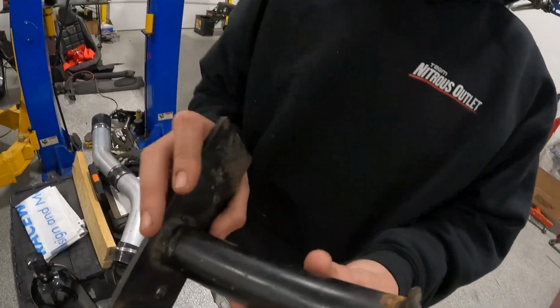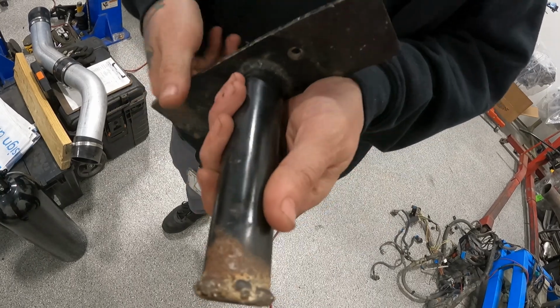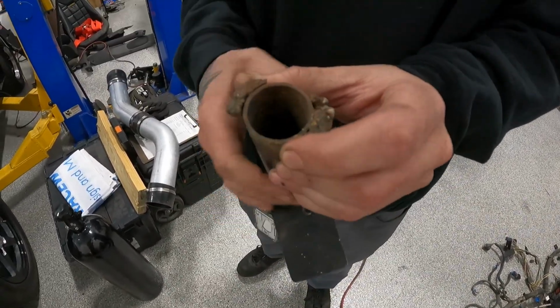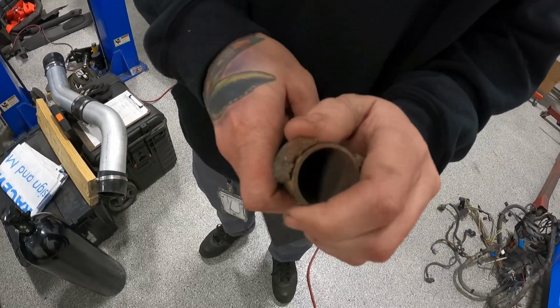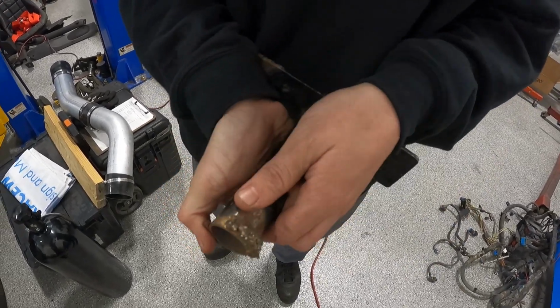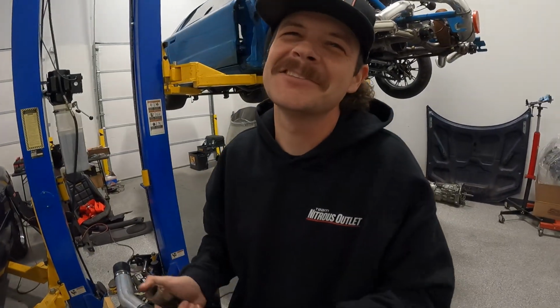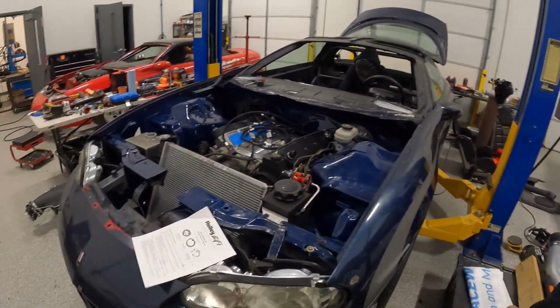That's about as certified as the roll cage was, eh? I don't know. That's probably about the same as the roll cage welds were. Well, at least these welds are on the bar. Yeah. The welds for the roll cage, they just fell off. They were just there.